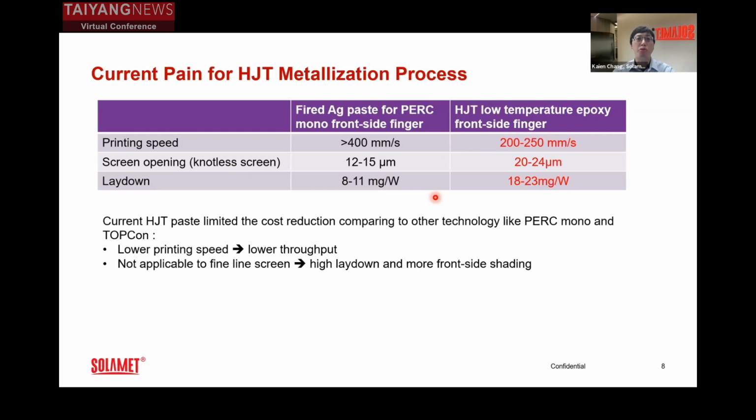Another pain for HJT metallization is the fineline screen capability. For the PERC mono front side, it can now be compatible with screen openings like 12 to 15 microns based on the knotless screen. But for HJT, it can probably only achieve 20 to 24. As a result, you can see the laydown difference because of this fineline capability.